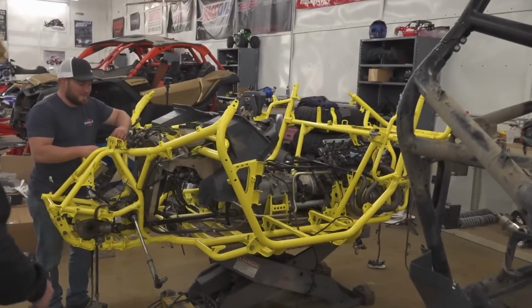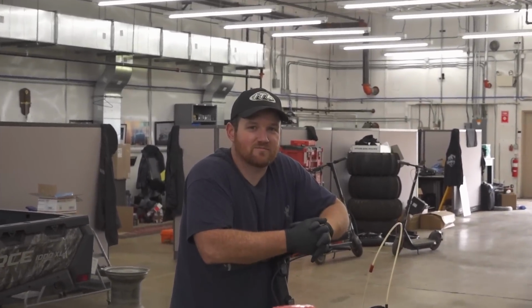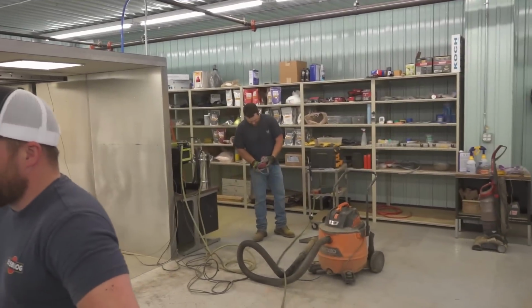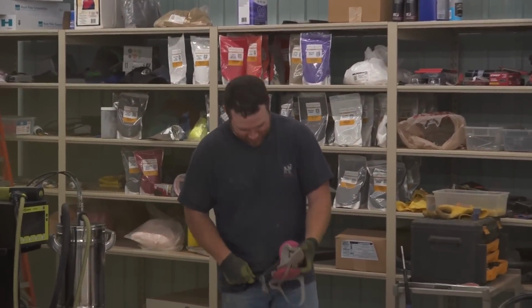All right, well, we're gonna keep cranking on this. Mikey's out back about to coat up the last of the arms, so we'll go check that out quick. Hello, Michael, my old friend. We've come to watch you powder coat again, hoping you will do a good job.